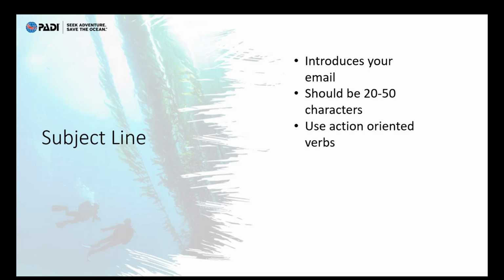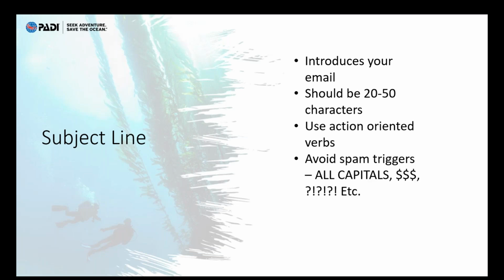Use action-oriented words, so tell the reader what they should do. Avoid spam triggers. That will mean the recipient's email service provider will put it in the spam folder before your customer even sees it. There are a couple of spam trigger examples on the slide now. Make use of emojis. If they fit with your brand tone of voice, they can help your email stand out in an inbox and help to add personality.